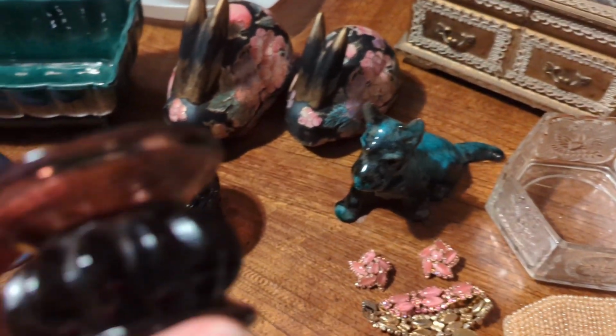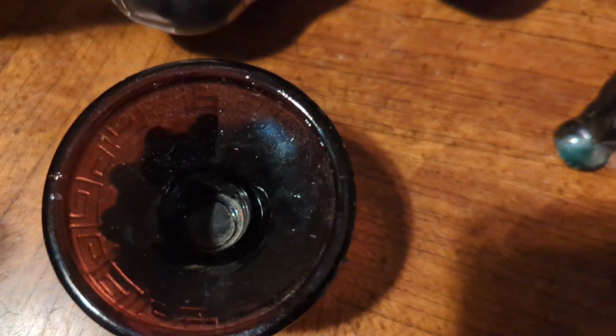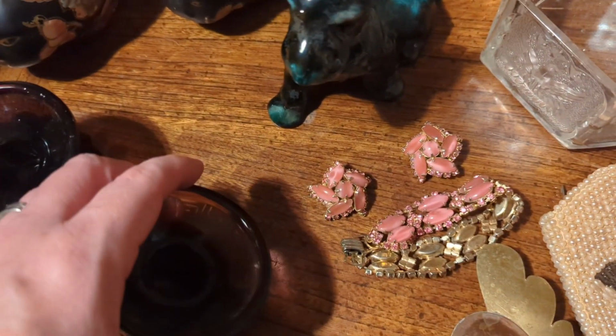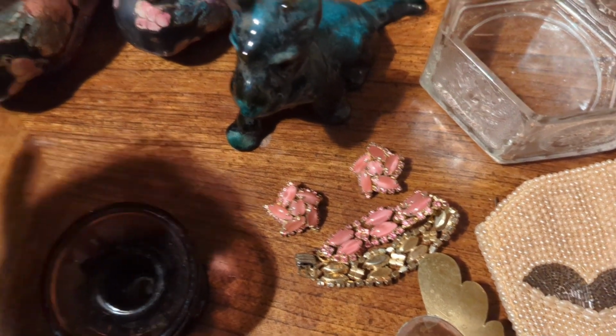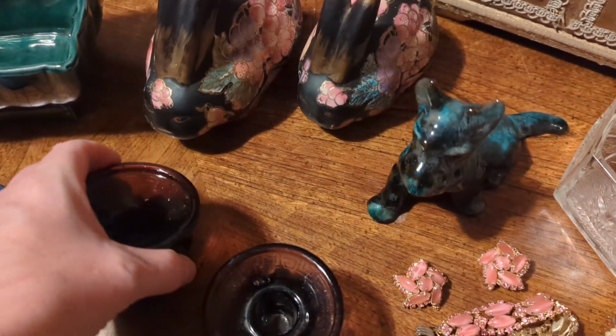I do collect amethyst glass, and these have this really cool Greek key etching in them. So I can't wait to find out more about these. I think they're really, really pretty. I like this bulbous design on them as well.